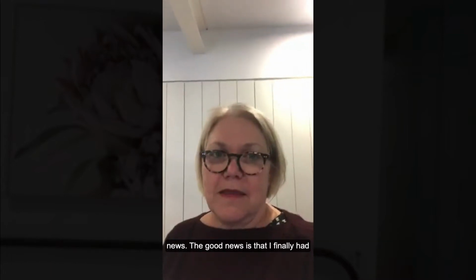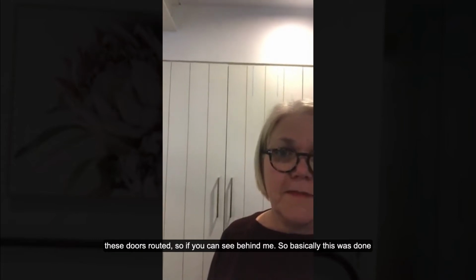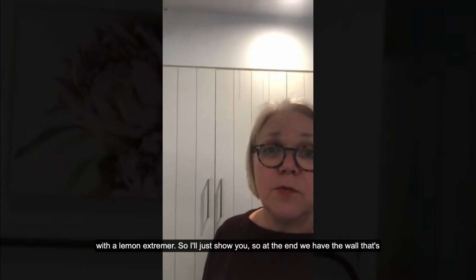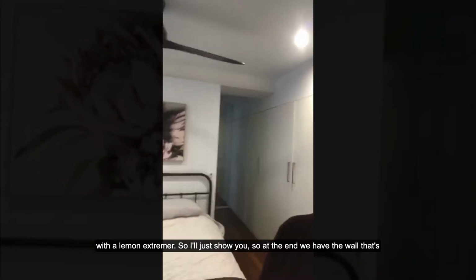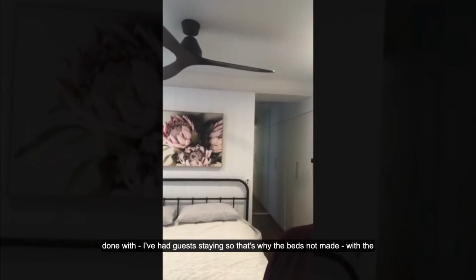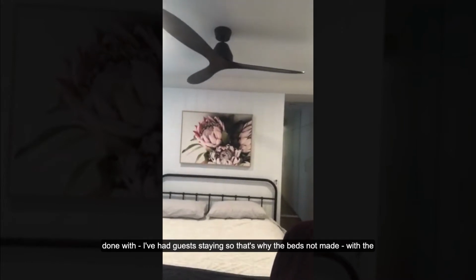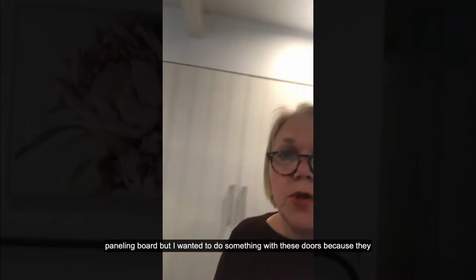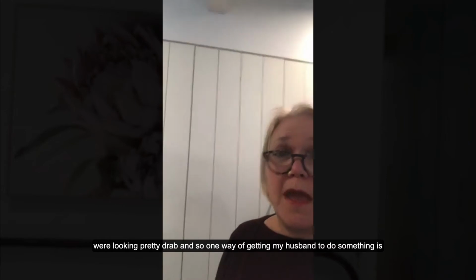The good news is that I finally had these doors routed. If you can see behind me, this was done with a Laminex trimmer. I'll just show you. At the end we have the wall that's done with the paneling board. I've had guests staying, so that's why the bed's not made. But I wanted to do something with these doors because they were looking pretty drab.